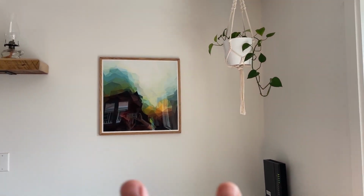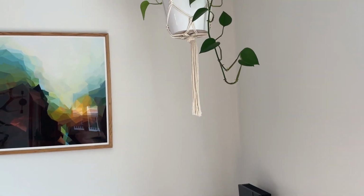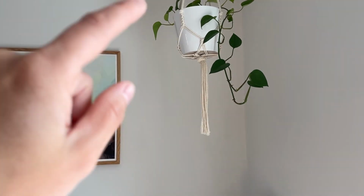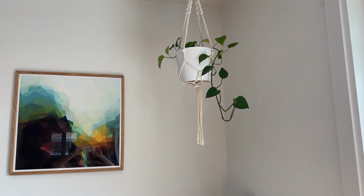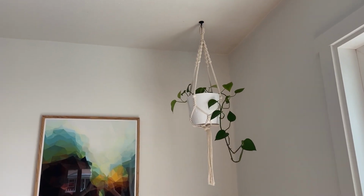Okay, these two things are like maybe my favorite. This pothos plant, a friend gave me a clipping, and I just keep propagating it and adding it into the top to make it more full. And then the plant hanger I did buy locally. I was going to make one, but I ran out of time. So I bought it locally at the Out of Hand store in Smithers. And then the hook I got from Home Hardware, and I painted it black.